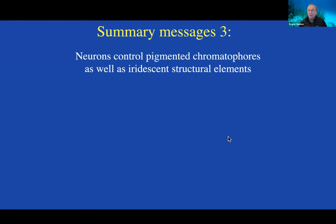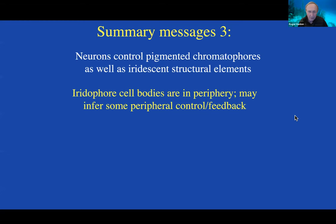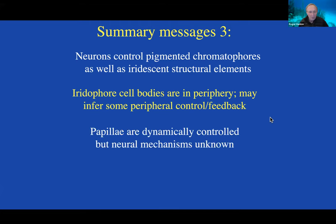Okay, so to summarize part three, neurons control the chromatophores, but also control, much to our surprise, that iridescence. We didn't know that 10 years ago. Those iridescent cell bodies, they don't originate like the chromatophores do back in the brain. Out in the periphery, they have some cell bodies to control them. So the control of the iridescence is a little bit different from the control of the pigmentary colored chromatophores. So that was a surprise.